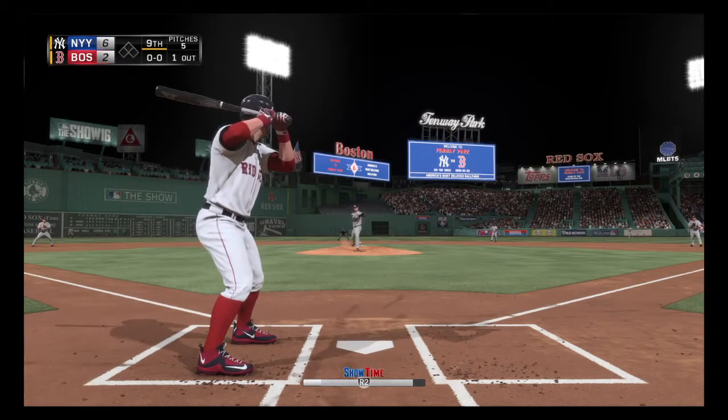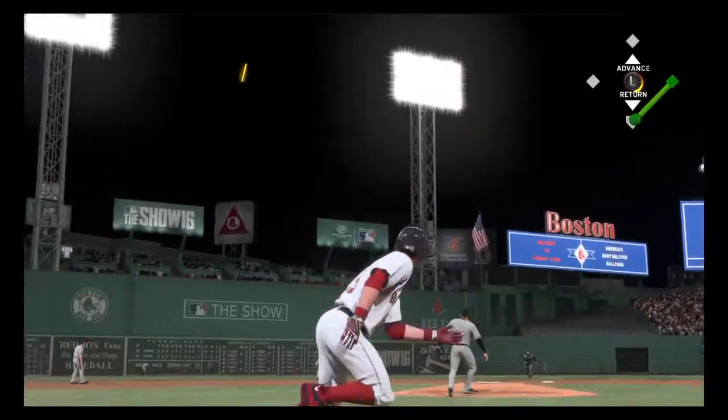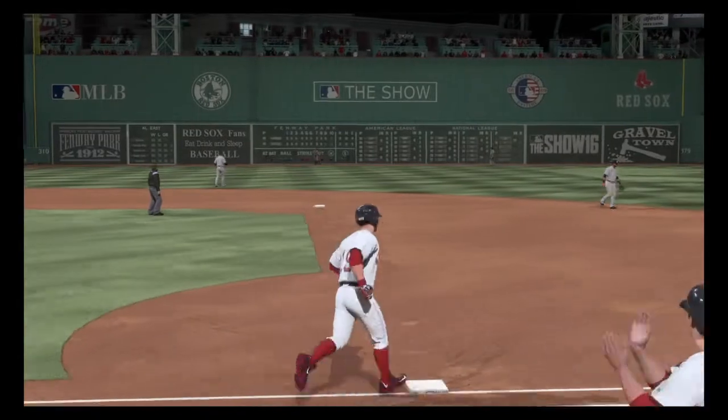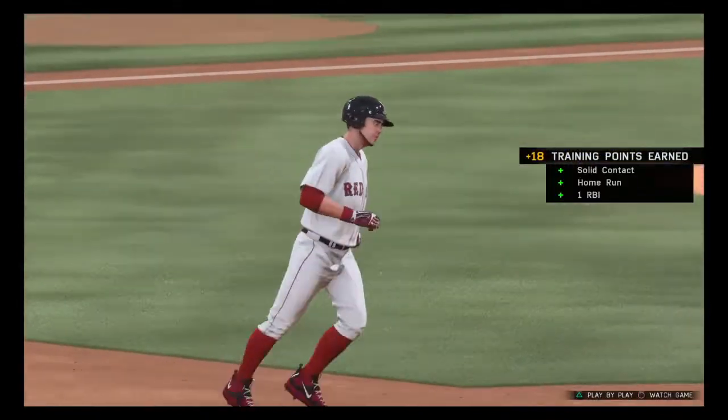Betances sets. First pitch on the way. Belted high in the air out to left. Gardner going back. Gone. Over the monster for a home run.